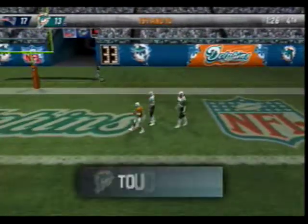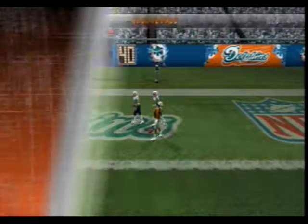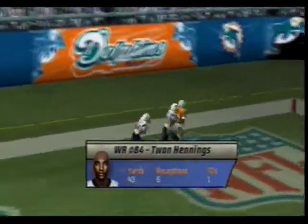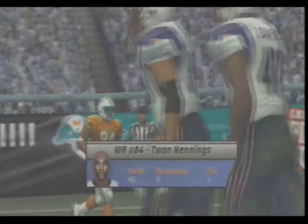Goes to the end zone. Makes the catch. Touchdown, Dolphins. This is a good play by the offense in the red zone. The wide receiver is going to break away right here and come up with a catch and a touchdown.